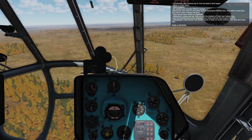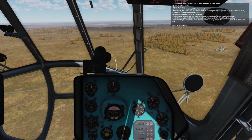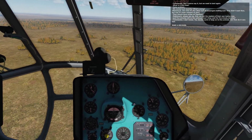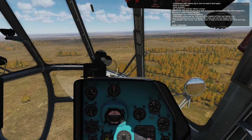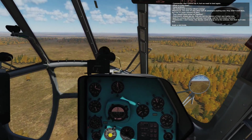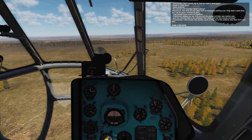Commander, don't want to say it, but we need to land again. What is it this time? Same problem. We landed just recently. What's wrong? This time the other half of the passengers are boiling over. They didn't want to then, but now it's their moment of glory. They're not the masters of their own bodies right now. Just 5 minutes left to the sub-base. Can't they wait for 5 bloody minutes? Commander, I don't know. You decide. Land, or keep on to the sub-base. But then do it very fast. Or land. I've had the shits before, and you can't wait for no man.